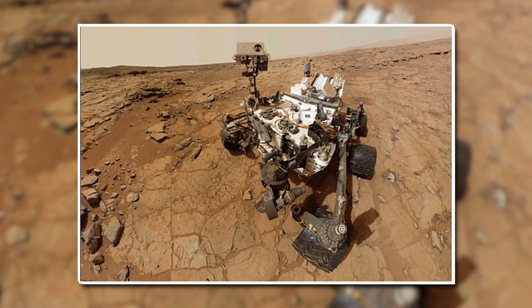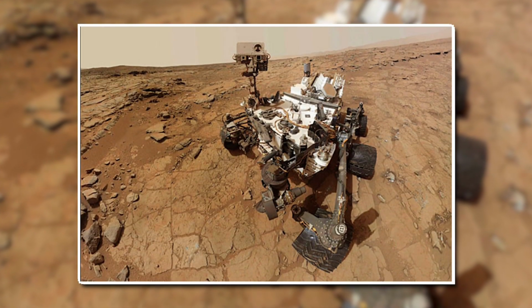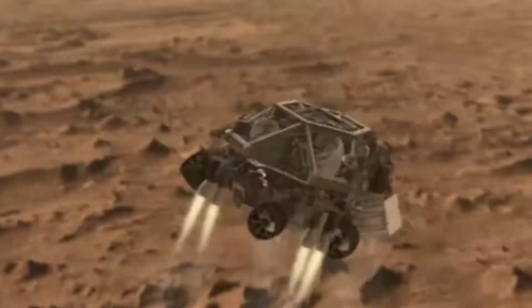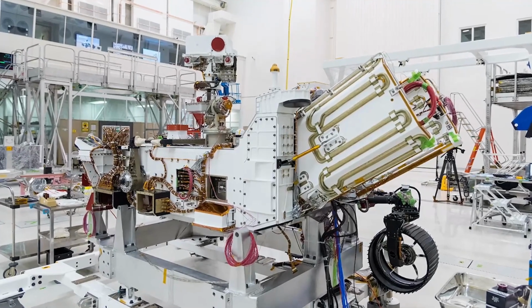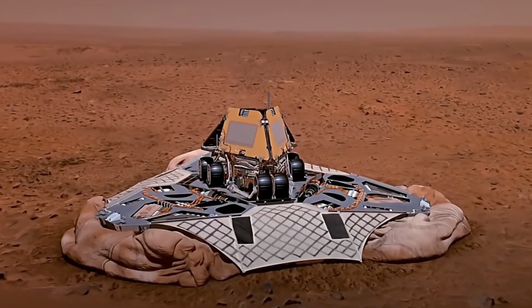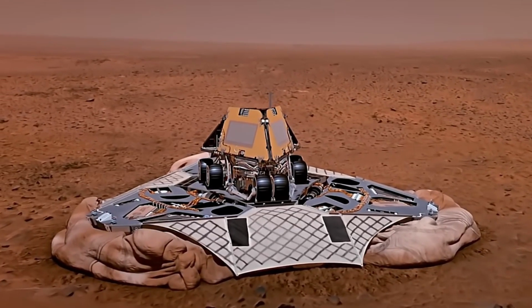Rovers like Curiosity and Perseverance feature layers of thermal insulation that shield sensitive parts from Mars's intense temperatures. Additionally, electrical heaters are strategically placed around critical components to prevent freezing. For example, the rover's batteries, which store energy to use during the Martian night, are equipped with thermal blankets and heaters to keep them at optimal temperatures.